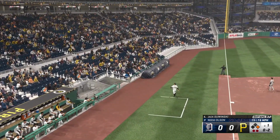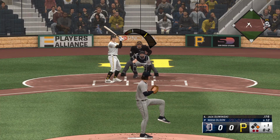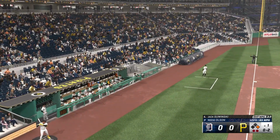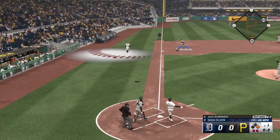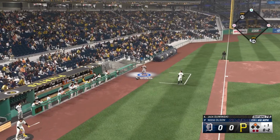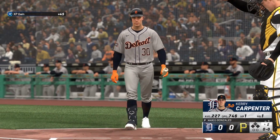Fouled off. He was late. Two outs. Foul ball still 0-2. The pitch. Popped up to the left. Into foul ground. Drifts towards it. And makes the play, and that's out number three. So the Bucs back here at PNC Park.